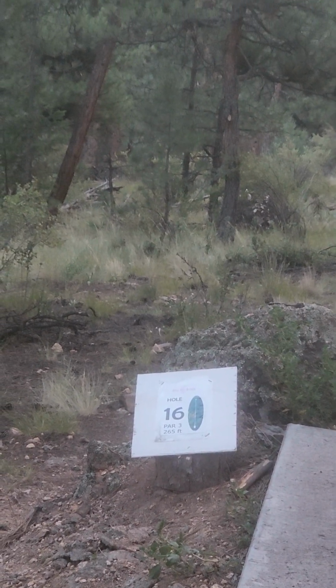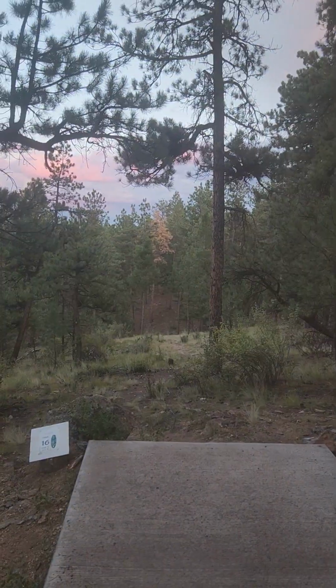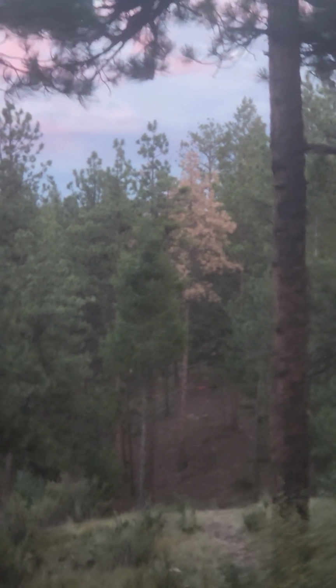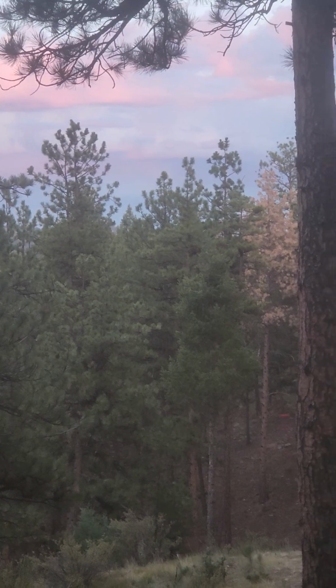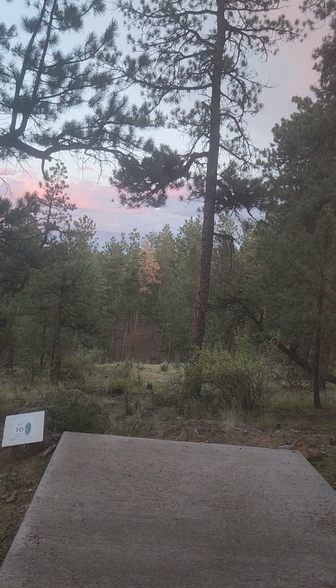Hole 16, par 3, 265. I really like this shot. It's a nice tunnel shot, but if you have a forehand, you can kind of flex that forehand high out above those trees. It is there. I'm going to go with Glow Envy and just try to pipe it.